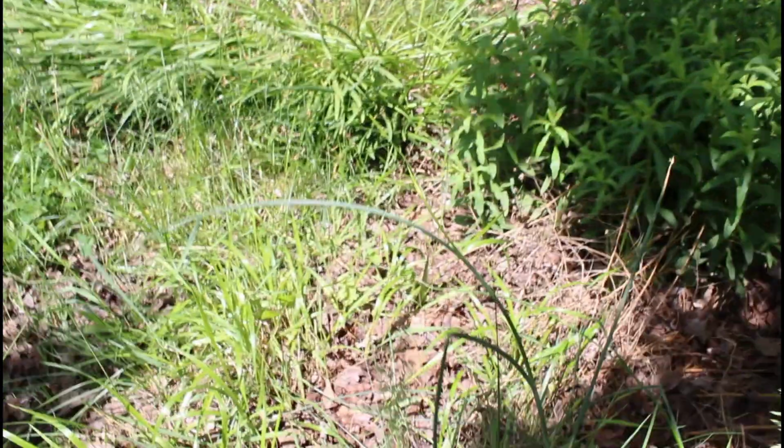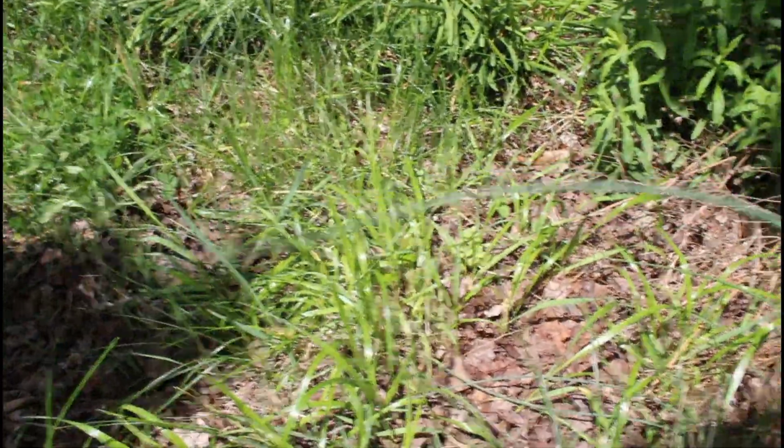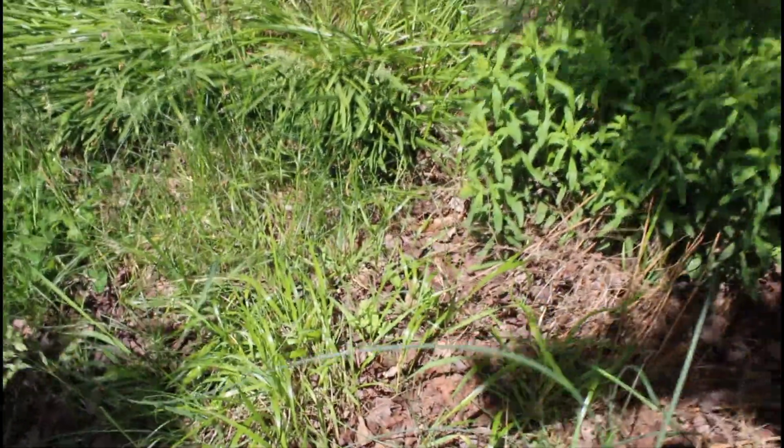Sweetgrass is still here. It's kind of just sporadically spread. There's a big clump of it right here, and then other little clumps of it throughout here that are interspersed with other grass that I have to pull out.